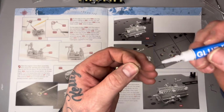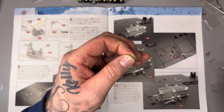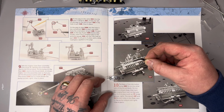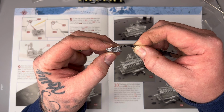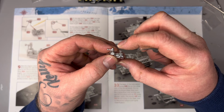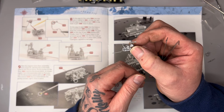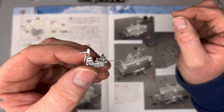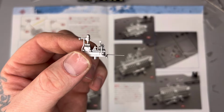Now what we're doing, guys, is fitting 32G. Now these two parts, there's another part that looks very similar to this, but this is the shorter of the two parts. And again, put the D shape into the recess of 32H. So that goes in there like that. So it's looking cool. Very fiddly issue, guys. But yeah, that's that done.